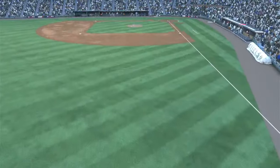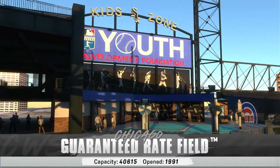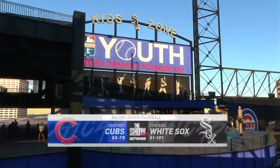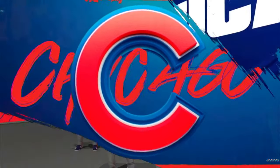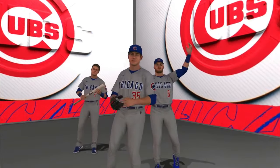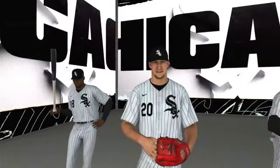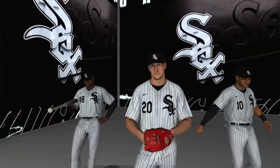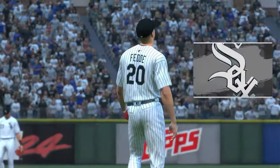Welcome to the south side of Chicago and Guaranteed Rate Field. Interleague baseball on MLB The Show. It's the Chicago Cubs going up against the Chicago White Sox. First pitch coming your way next. Just about set to go. And on the hill in this one, Eric Fetty.